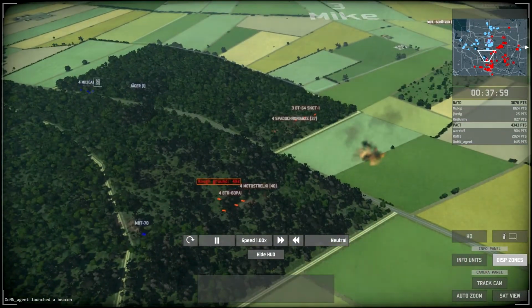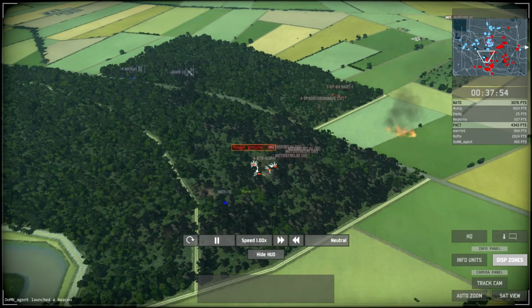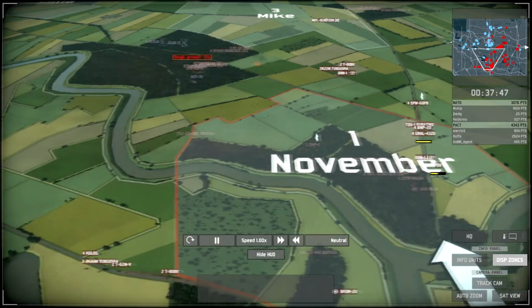Elsewhere, some forest fighting, some kind of infantry unit. I'm not going to bother to pronounce a Motostralki. All being split up for micromanagement. MBT trying to sneak through. I think it's trying to do a sneak attack on November.